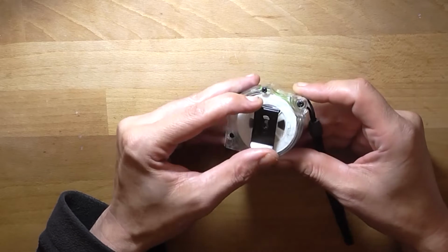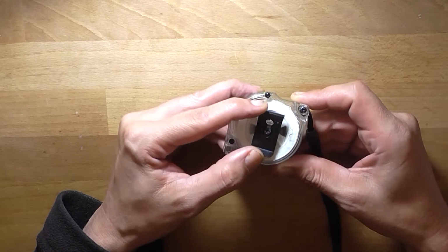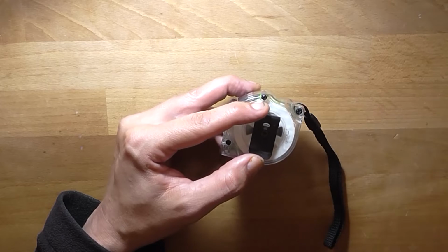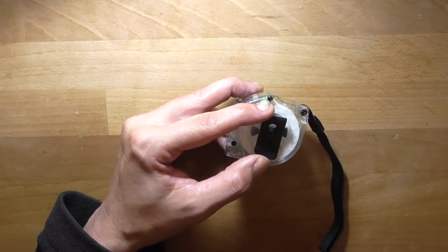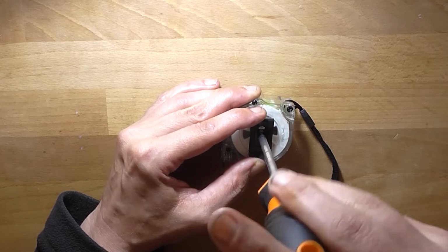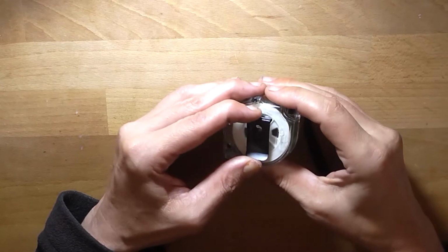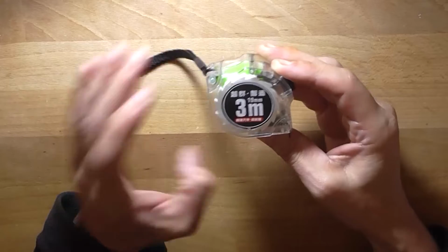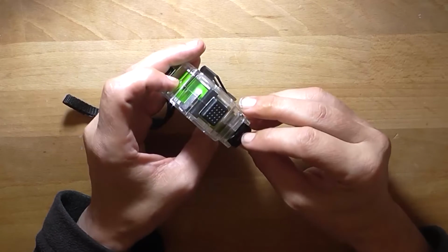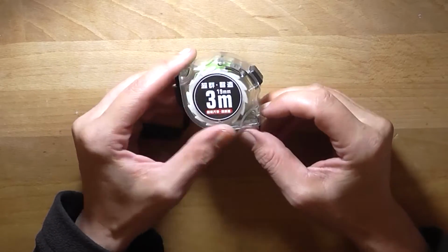Anyhow, that's not what I'm going to do, but yeah, that belt clip is what I'm going to call it. It feels awfully loose. So I might just tighten that and see if I can tighten it any further. Looks like I can. That's a bit better. So yeah, that's a fluorescent measuring tape. I thought that was kind of cool looking when I saw the ad, so yeah, I got it. Moving on to the next thing.